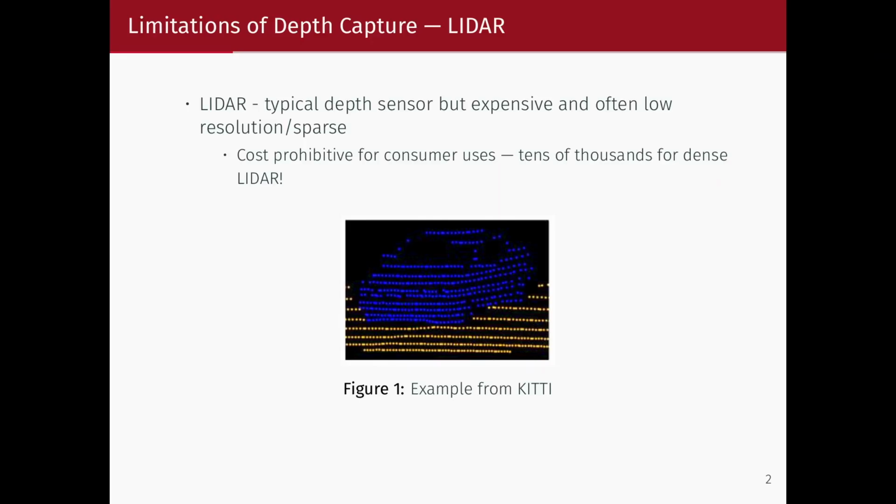One of the typical ways of obtaining depth is through LIDAR sensors. However, these sensors, if you want a high resolution or dense one, are actually rather expensive. A typical LIDAR sensor that's high resolution may cost as much as tens of thousands of dollars for a single sensor, which makes it cost prohibitive for typical consumer uses.